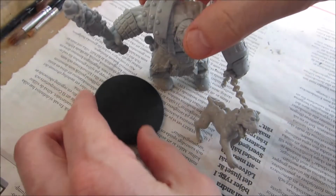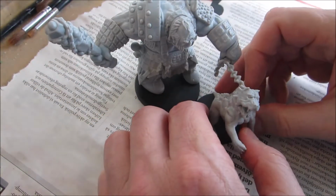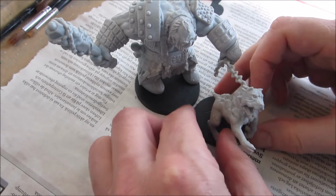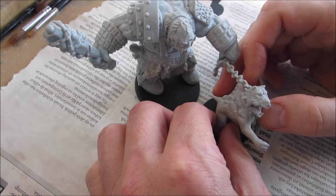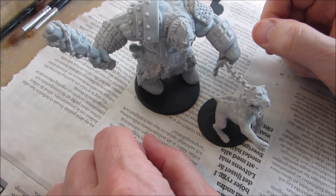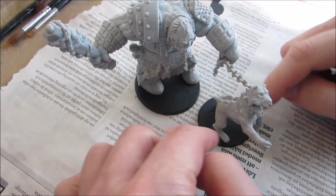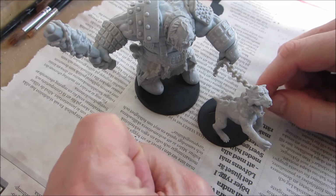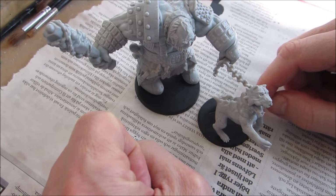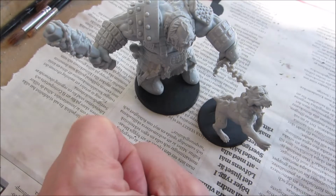Now, do I put this on one big base, like a little diorama, or do I do this, where I have this guy on one base and the dog on a slightly smaller base? See, this is going to work, I think. Yeah. This is probably how I'll do it. Only question remaining is what sort of texture I will do on the bases, but that's a question I will solve by next Monday. Don't have to solve it on camera now.